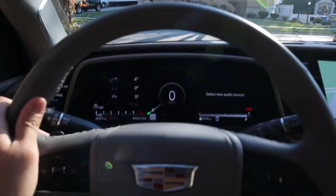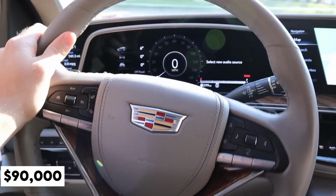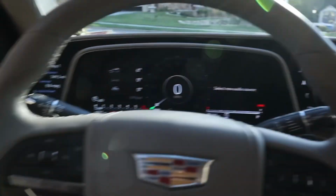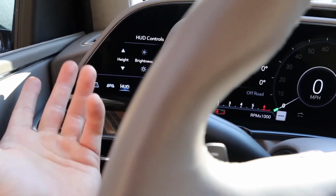When you combine a starting price often exceeding $90,000 with below-average reliability and steep depreciation, the Escalade represents a challenging value proposition, despite its impressive luxury appointments and status appeal.